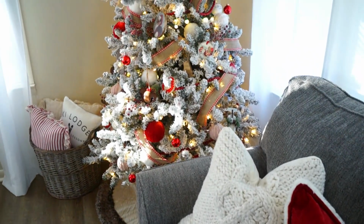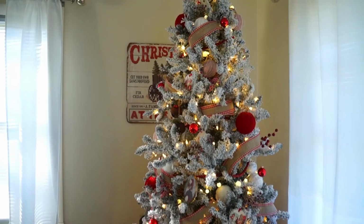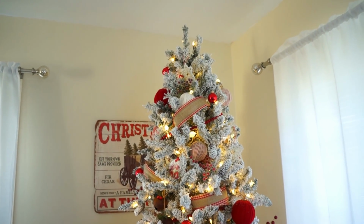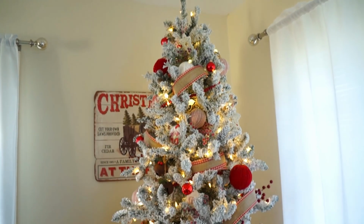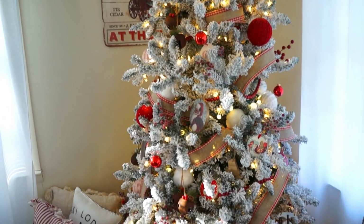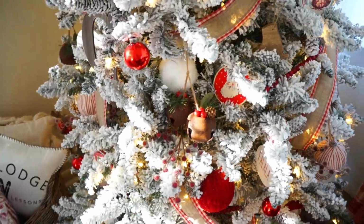And then here we have our tree. I still never added a tree topper, but I just like it plain without one. I felt like all the ones that I looked at, none of them would really go with the tree well, so I'll still keep looking for one for next year, but I really just like the plain, simple look of it.